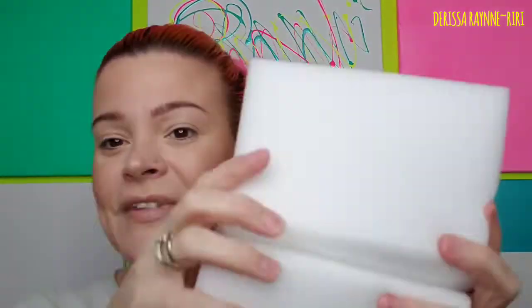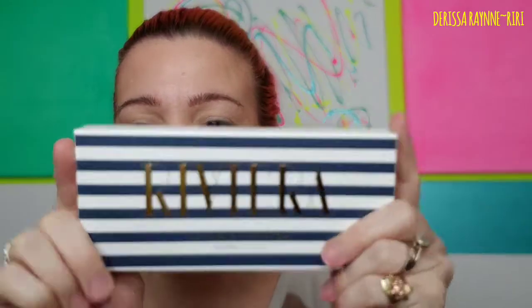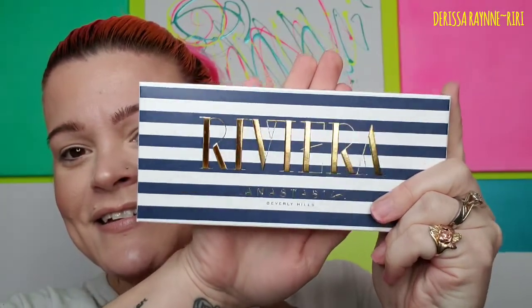And I love how they package things. So let me pull this out of the box. Oh god, I'm so excited, you guys. She is very well wrapped, thank goodness. And here's what she looks like. She's absolutely stunning. So again, it is the Riviera palette by Anastasia Beverly Hills, kind of based on the French Riviera. Oh my gosh, I haven't even taken it out, you guys.